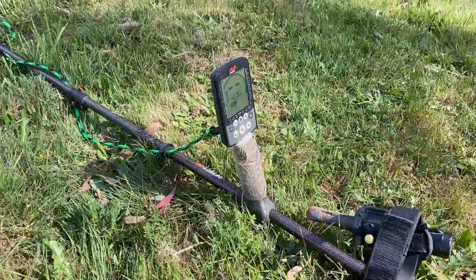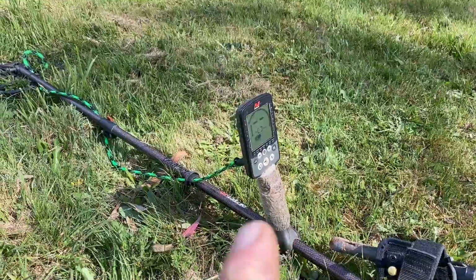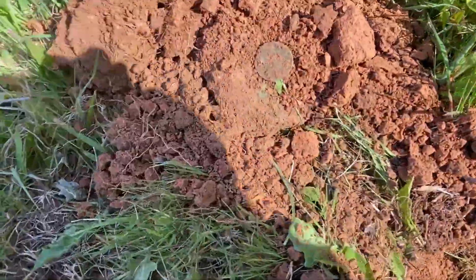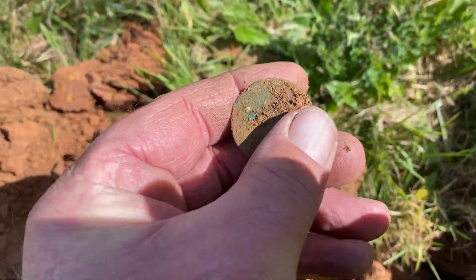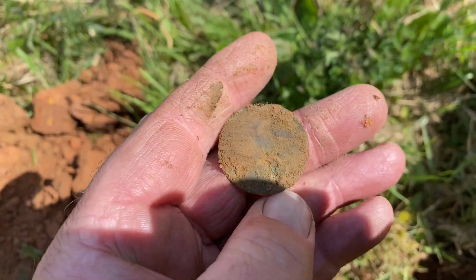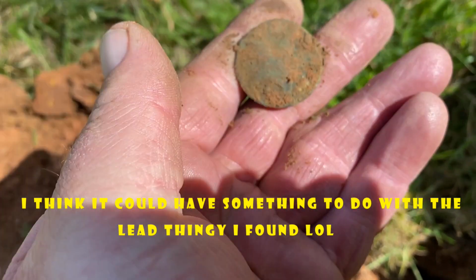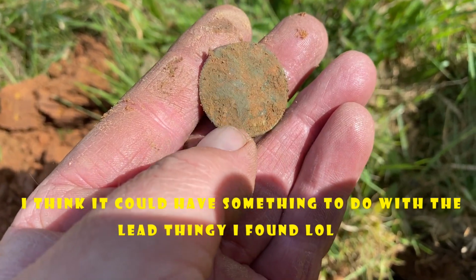Back here, viewers, with the trusty 800. I want to upgrade to the Manticore, but old mate here just does so well. Anyway, I was just working up and down this little area, and I found myself, I reckon it's a coin, but it's as thin as anything. Coming up 22 it was, so I'll try and clean it. That's weird. Actually, I don't know what it is. I'll give her a clean up and try and take a photo.